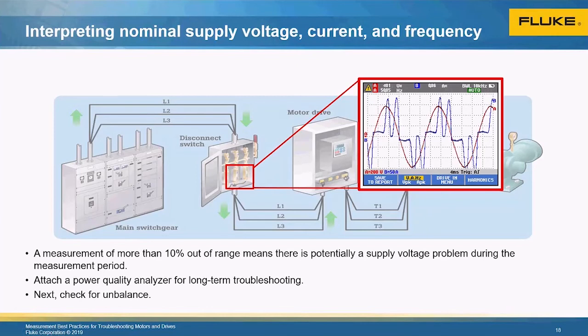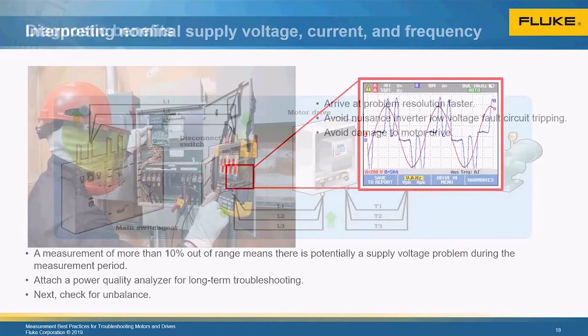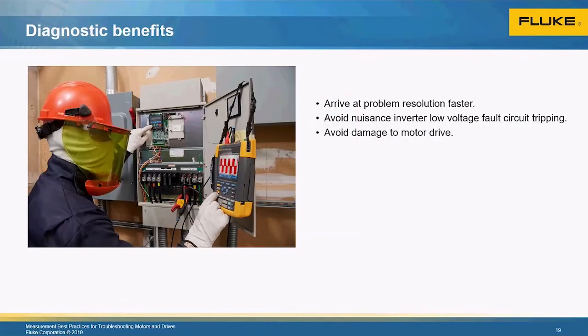Is it balanced? And when we talk about balance, we're looking at trying the ability to look across all three phases at the same time. We'll show you some screens here in a second of what that's going to look like. But why are we looking there?